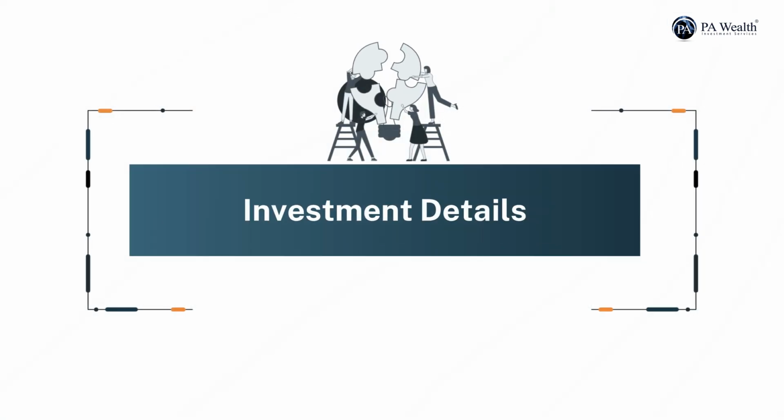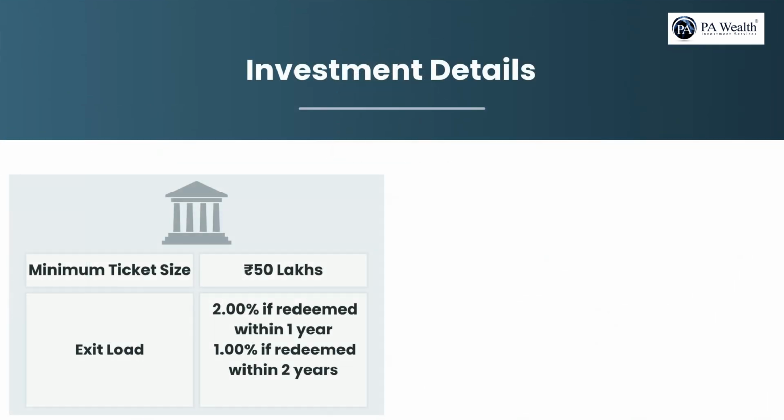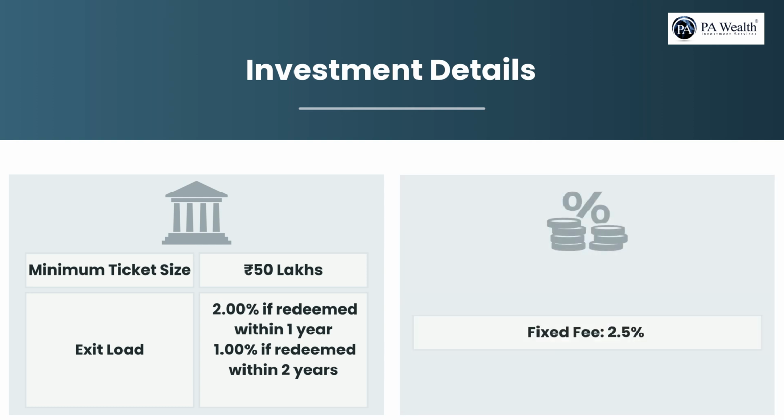Now let's take a look at the investment details of the fund. The minimum investment for this PMS is 50 lakh rupees. The exit load is 2% if redeemed within 1 year and 1% if redeemed within 2 years. It follows a fixed fee structure of 2.5%.